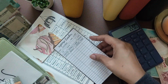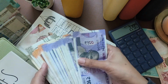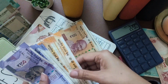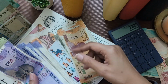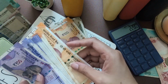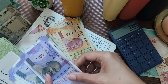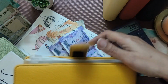So that's, I'm going to take 3420 from here. 1000, 2000, 2200, 400, 600, 800. So another 3000, 3420, 3400. So for a 20, let me see. I think I can take it out from this change money.